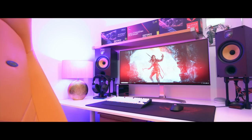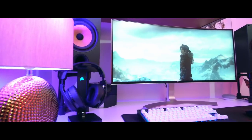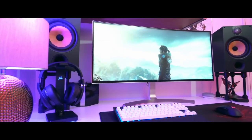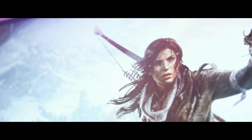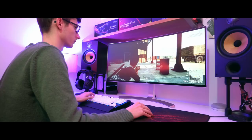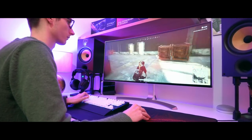But for me, the heart of the setup has to be the display, as this is what you're looking at and what will make or break the whole setup. The one I use is the LG UC99, a 38-inch ultrawide with a resolution of 3840 by 1600. I've been using this for just under a year, and it's a truly mind-blowing monitor, with a curved display providing the most immersive gaming experience I'm yet to come across.